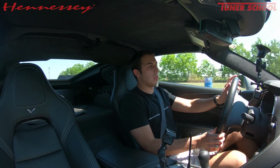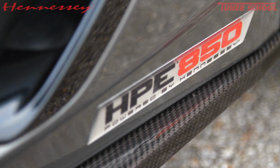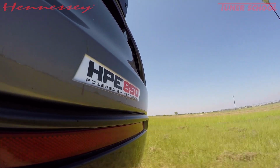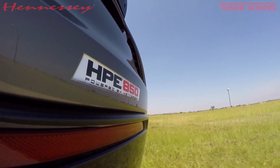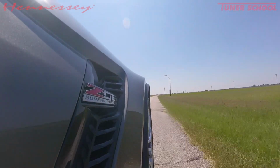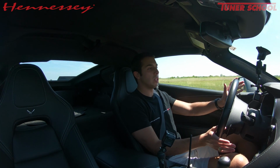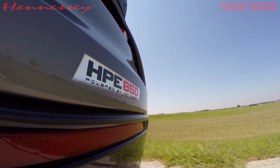This is actually equipped with our Hennessey HPE 850 package. Fantastic package all around. You keep the stock supercharger. We're going to give you ported and polished cylinder heads, a custom camshaft, a pulley for some more boost, long tube stainless steel headers and mid pipes, and high flow cats. You're getting 250 more horsepower than stock, and you're getting a warranty from us that we're going to back because we know it works. We're on our track right now.